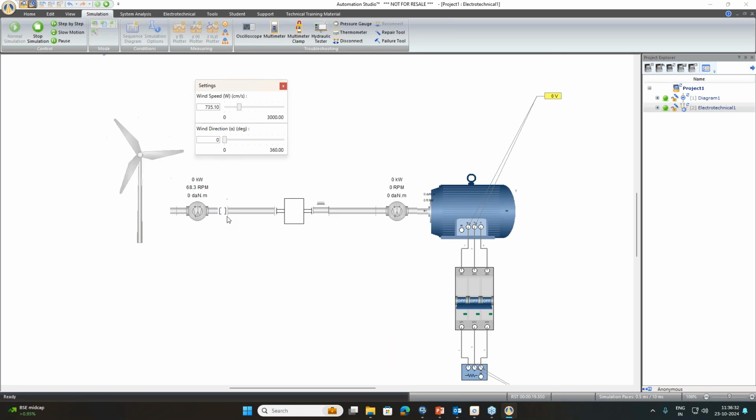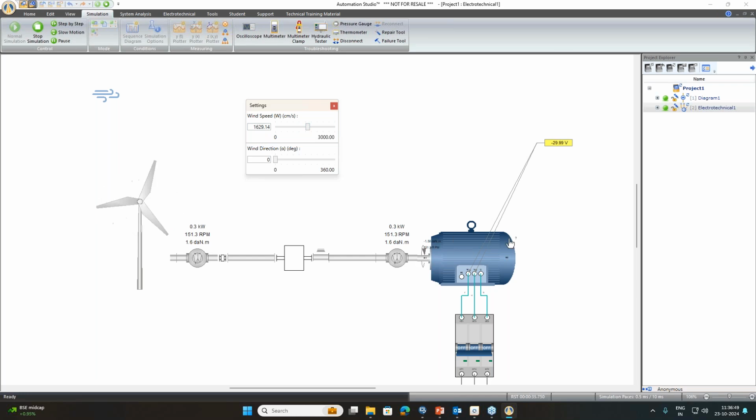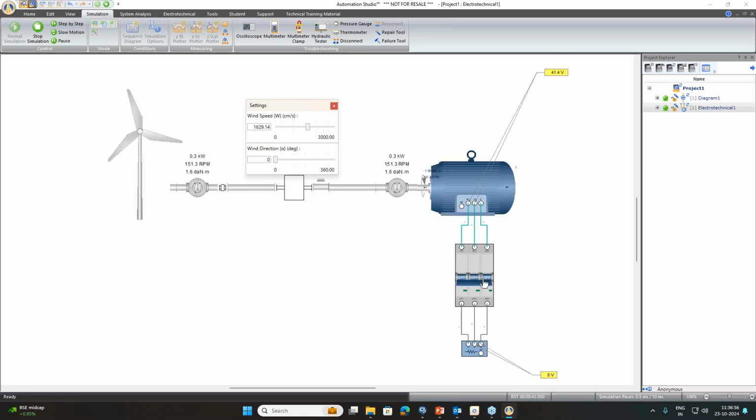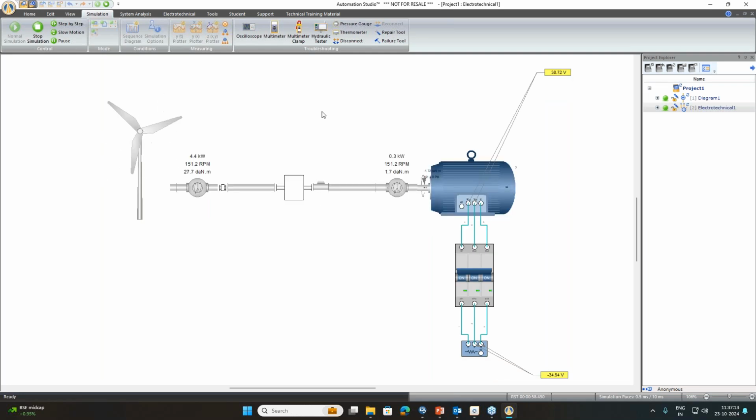showing 68.3 RPM. When I click on the clutch, the kilowatt is increased from zero to 0.1. Now when I increase it, the parameters are getting changed. Here the current is passing to the battery, and you can see the voltage is varying, and when I click on the on button, we are getting the voltage. So this is one example of wind turbine energy.